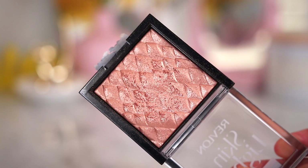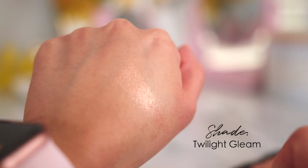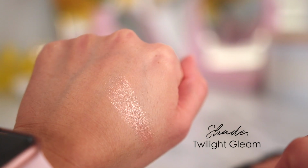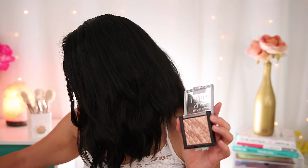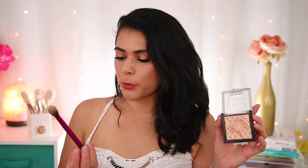Now, Revlon Skin Lights. It was like day by day whether or not I liked this product and I couldn't figure out why. And then I realized that how strong or how glowy this highlight is really depends on the brush you're using. With this product, I have to use a denser brush. This one is probably the one I was reaching for most often. It's actually a Real Techniques setting brush, but it's pretty dense and it's not too flexible.